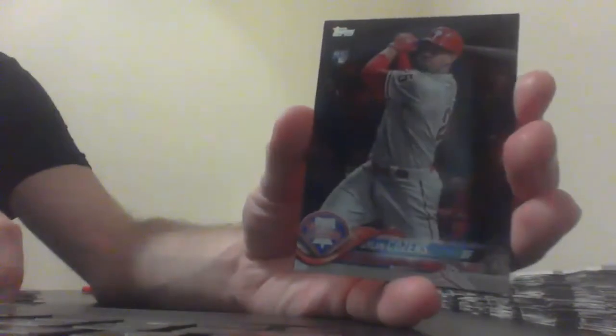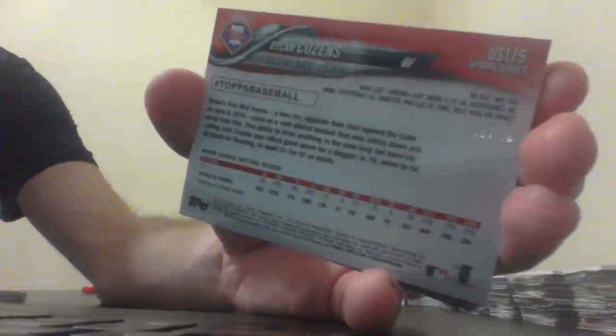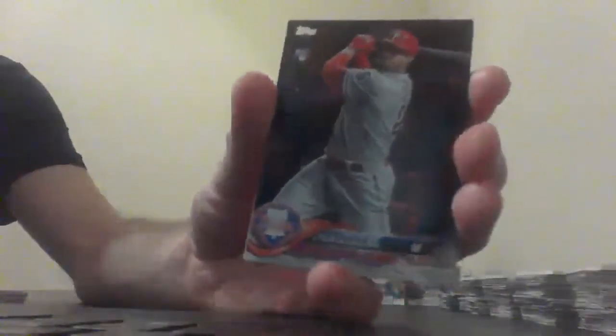MLB 86. And oh, here's another lower numbered card. We have an Independence Day parallel rookie card for Dylan Cousins, the Philadelphia Phillies. So very nice one there. Andy's Dandy Cards. It's going to be numbered 45 of 76. So Dylan Cousins, nice one there for the Philadelphia Phillies. Independence Day parallel rookie card 45 of 76. Andy's Dandy. Justin Verlander, postseason, Houston Astros, Edgar.